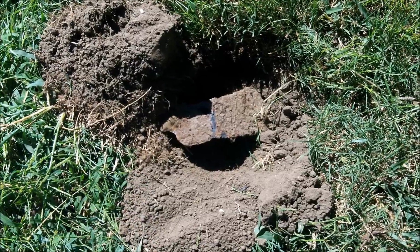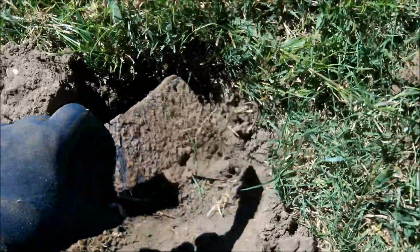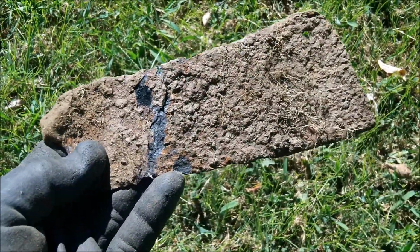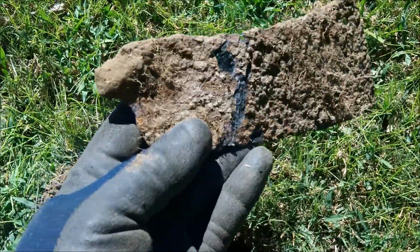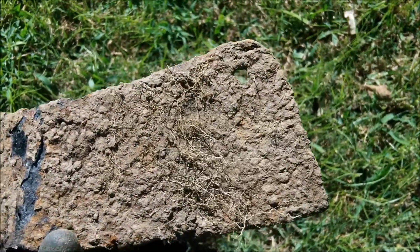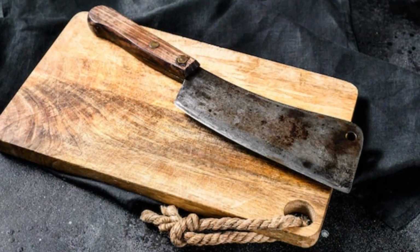The last 3 signals were all within 3 feet of each other. I got a big 14-15 signal, and this is pretty cool. It's actually an old meat cleaver, and it's definitely been in the ground a long time. It's pretty thin now, but that's pretty cool. You can see where the handle was, a little hole right there to hang it on a hook, but pretty cool.